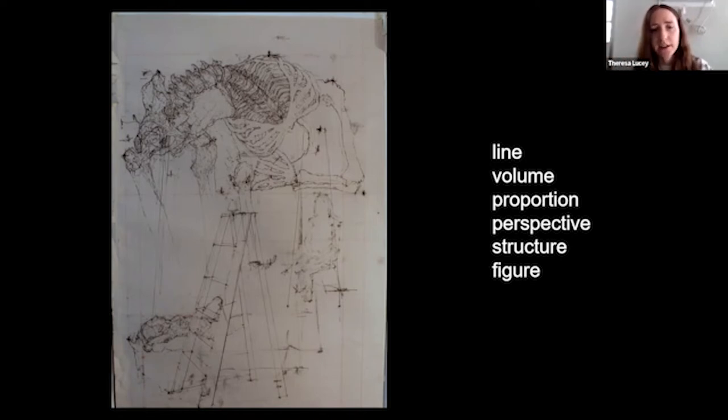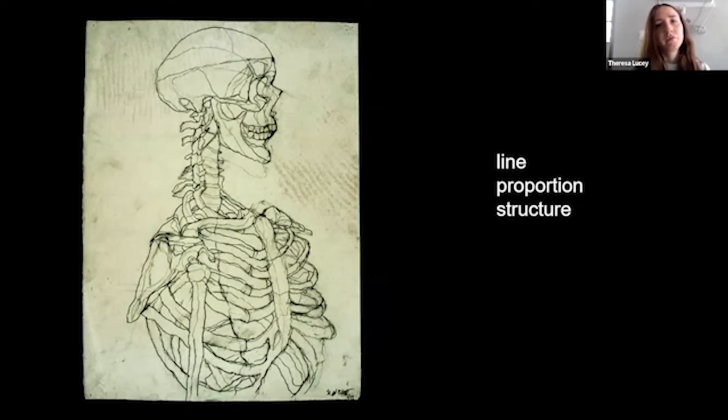You can see a clear understanding of perspective in the ladder, how each one of those rungs of the ladder is pointing to the same vanishing point. So every single angle of each rung is slightly different. So this would be somebody that it's clear that they understand perspective.